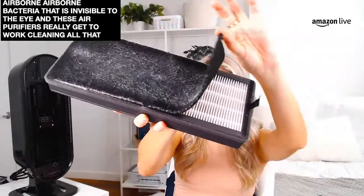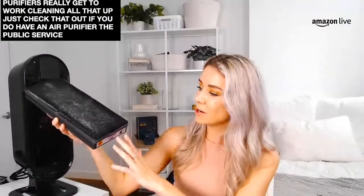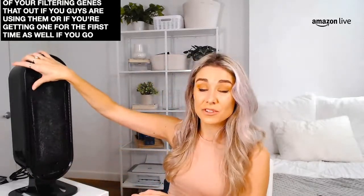Just check that out. So if you do have an air purifier, the public service announcement, do get rid of your filter and change that out if you guys are using them. Or if you're getting one for the first time, you want to change that out about 4 times a year. This is a HEPA-grade medical filter as well. If you guys are looking, this one comes with pre-filters as well.